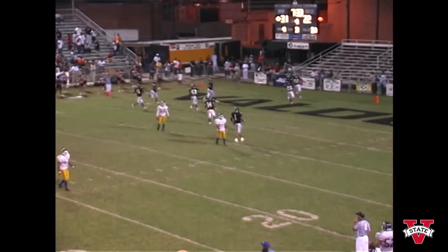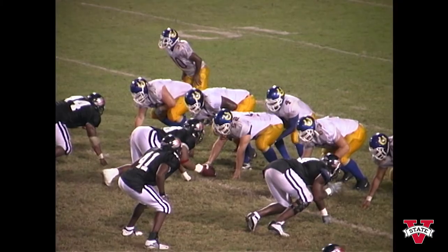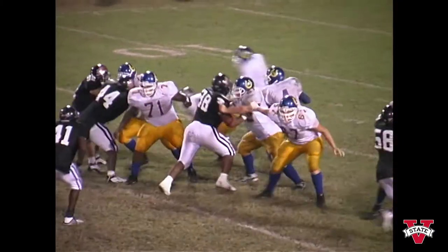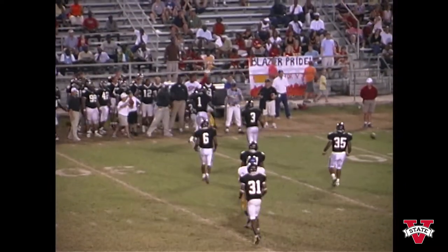Boy, he's just so strong-footed, Dick. I didn't end it like a long drive. But don't let him score. Ted Williams wants to throw, he threw it into the ground.